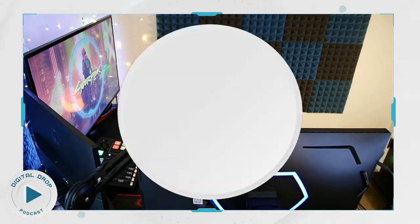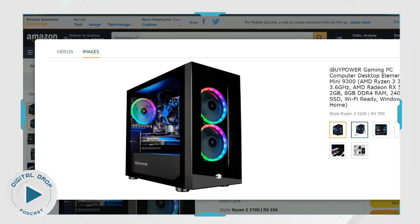Want to look at this iBuyPower gaming PC computer desktop Element Mini. Oh yeah, you're getting no work done on this one, baby. Let's go. AMD Ryzen 3 3100. There's a lot of terminology here. We're gonna break it down for you. There's a little video here that's playing with it.